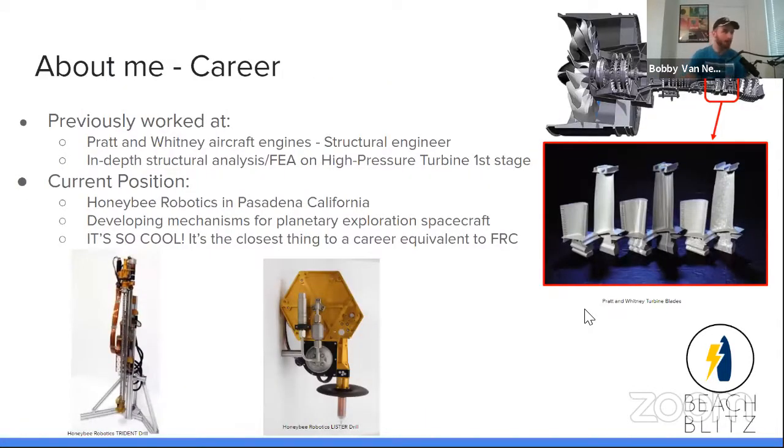So what I'm doing now, well, before working where I currently am, I worked at Pratt & Whitney, which is an aircraft engine company in Hartford, Connecticut. During that was the time when I mentored Team 2170, and I did some pretty in-depth structural analysis on components in the engine. I was working on the high pressure turbine first stage. This is what those blades look like.